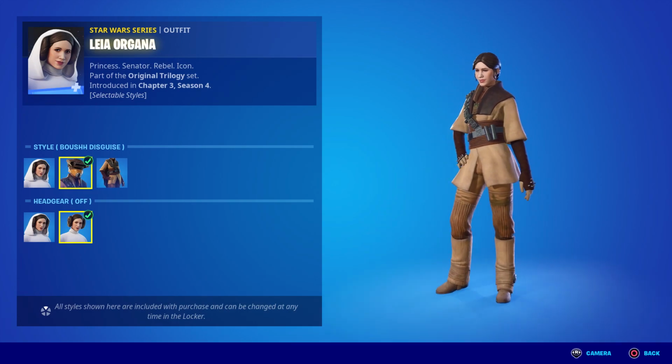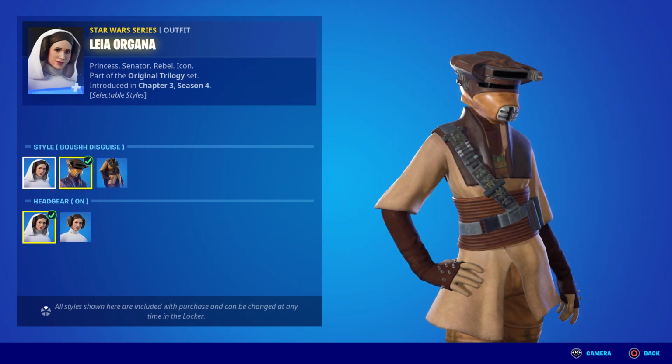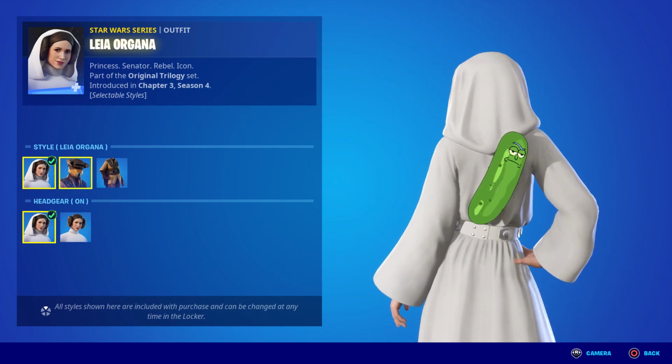They really made her look like Carrie Fisher. I love that. She's got the disguise here. Oh, wait, where's the disguise? How come I can't see it? There it is, okay. Yeah, you had the headgear off. So you can get her iconic hair right there. And the iconic pickle on her back.